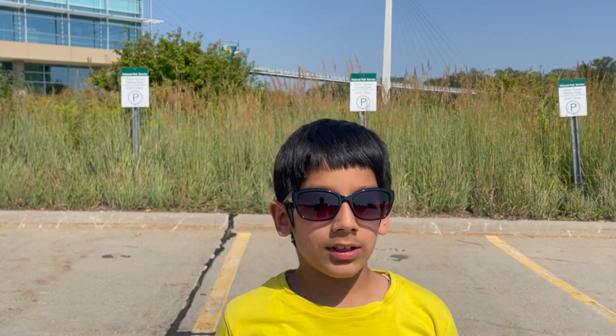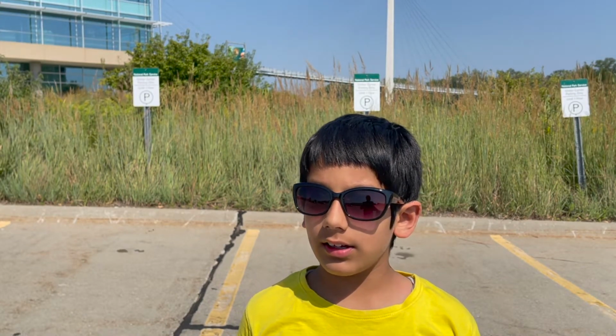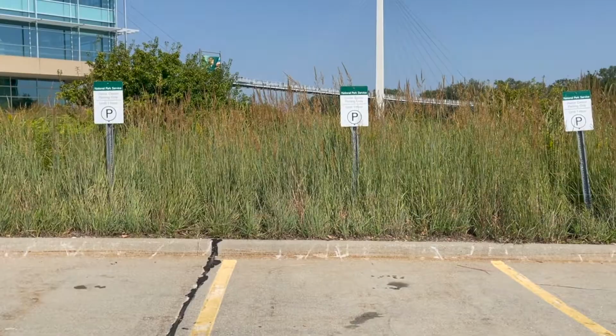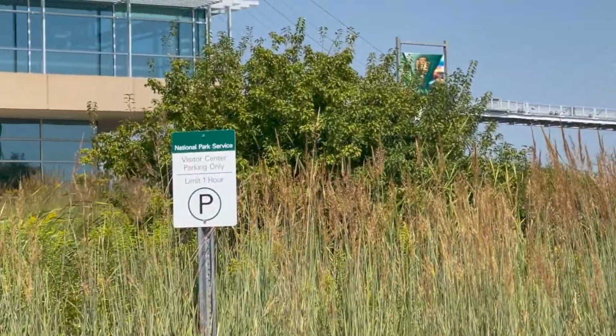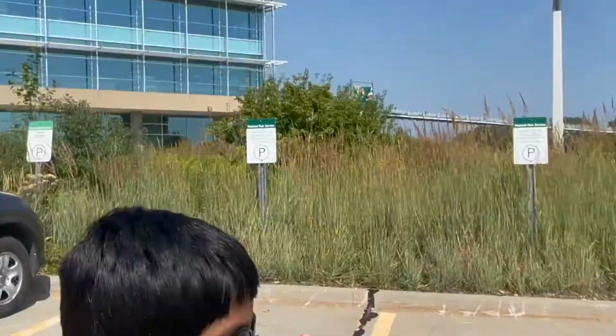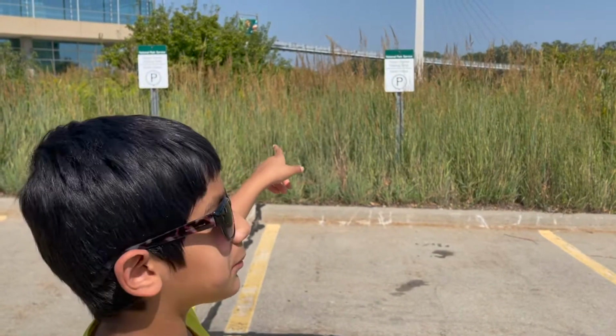Today we're at the Nebraska National Landmark, but lots of people like it. It's like Bridge Bob. It's like all the way right there. You can barely see it. You can see people walking on it. And there's like seagulls. No, they're not seagulls. What am I saying? So we're on our way walking to the bridge, and it seems like a long walk.